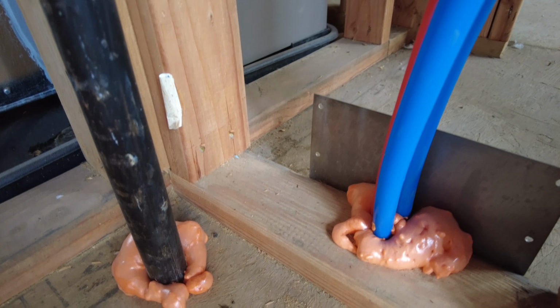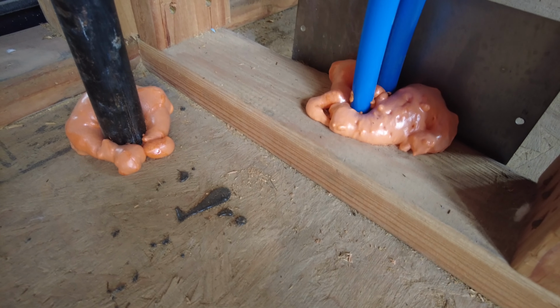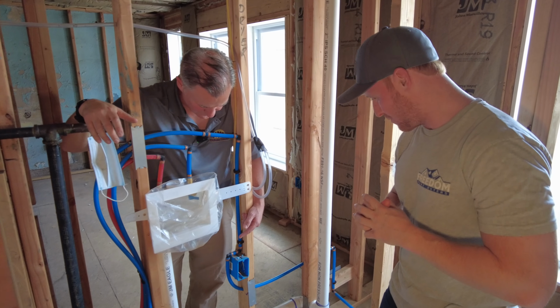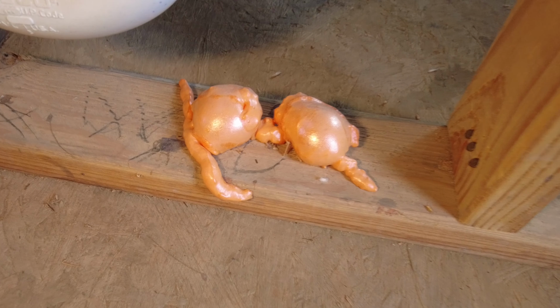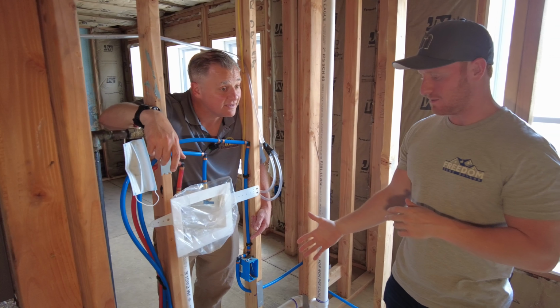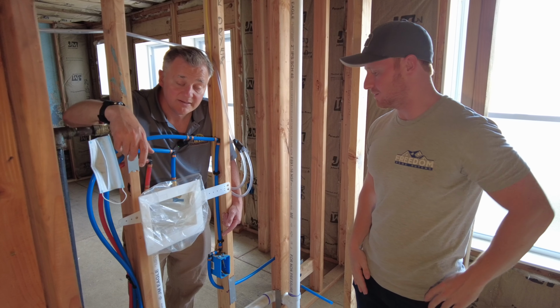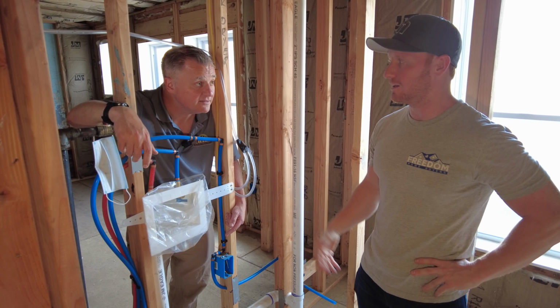It looks like somebody spilled an orange dreamsicle on my floor, but that's not what happened. What's that orange stuff coming to the floor? That is styrofoam fire stop. What is that? So in case there's a fire, it's to prevent the fire from traveling from one unit to the other or one floor to the other. So that's per code. Once you open the walls, that has to be installed.